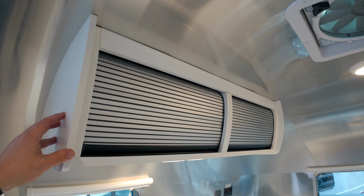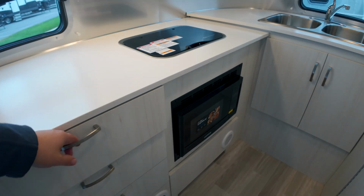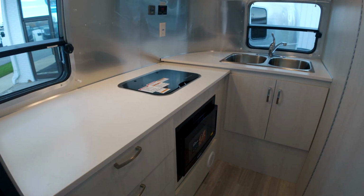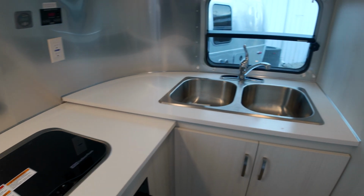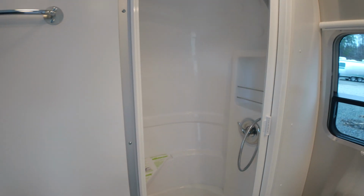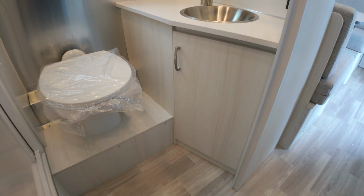Of course, we have storage above, really good cabinet storage. Then you're going to have all of these drawers that pull out on the 20FB. Again, I'm going to do a full walkthrough with this floor plan. The microwave there is standard. Now, there's no convection microwave or anything like that. It's just the microwave is all you get with the Bambi. And then there's no option to do window awnings either with the Bambi. That is something you can do on the Caravelle if you really wanted those types of things.